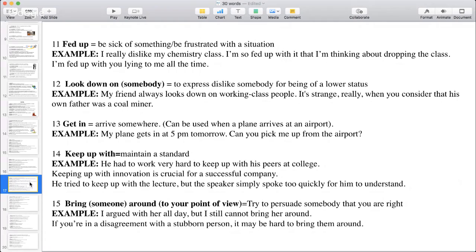The next phrasal verb is to look down on. Look down usually on somebody. It means when you express dislike, you dislike somebody for being of a lower status. You can say, my friend always looks down on working class people. It's strange, really, when you consider that his own father was a coal miner. So he looks down on working class people means he despises them, he dislikes them.